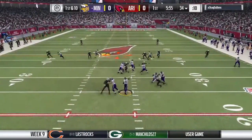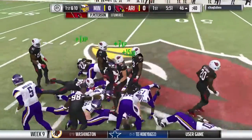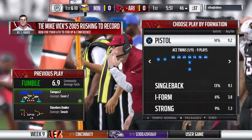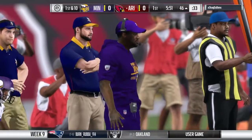First down, Bridgewater. He's got it complete to Stephon Diggs. And he fumbled it. It's on the ground. And they take over. They'll set up shop at the 46-yard line. To put it mildly, that is not the way anyone wants to start off a game. You fumble on your first offensive snap.